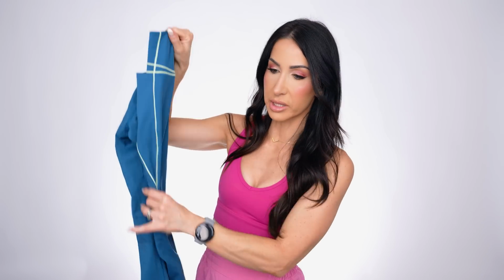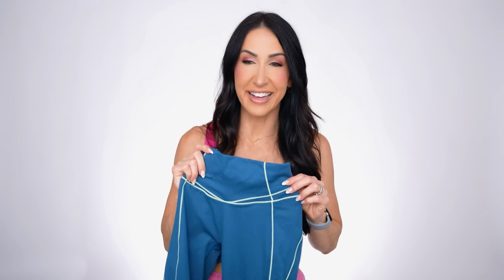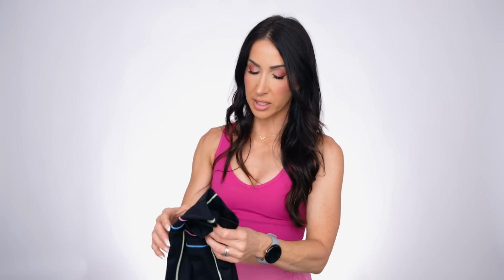The color Nile with the lima green bean. That's what I'm saying, lima green bean. Lima bean green. Whew, I think it looks so pretty together. This might be one of my favorite color combos. I'm torn between that and the Pharaoh. These are still a 26-inch inseam legging.